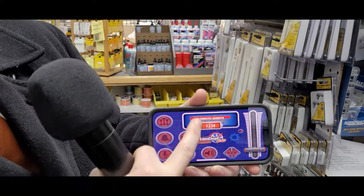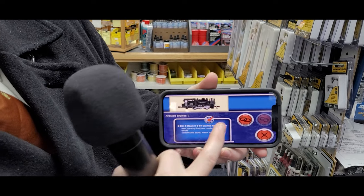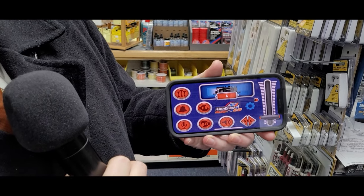So what I'm going to do is, on the application here, I'm going to find the locomotive that I have here, and there is my engine right there, number 6. I'm going to connect it. Woo! And I hear it coming already.